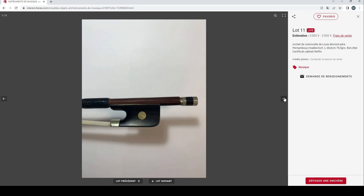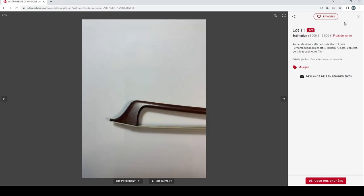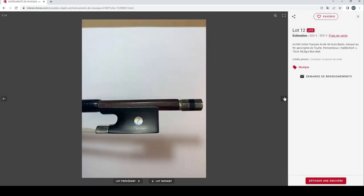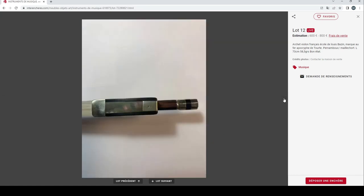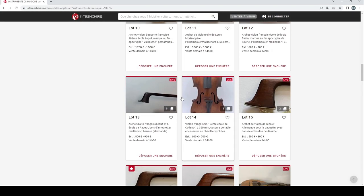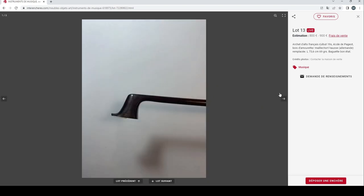Cello bow then, Morison pair. 3 to 3,500, yeah, quite a nice head on that again. French violin bow, School of Louis Bazin. It's got a taut mark on it. Once again, quite a nice bow, 6 to 800. There's some quite nice stuff in this auction so far.